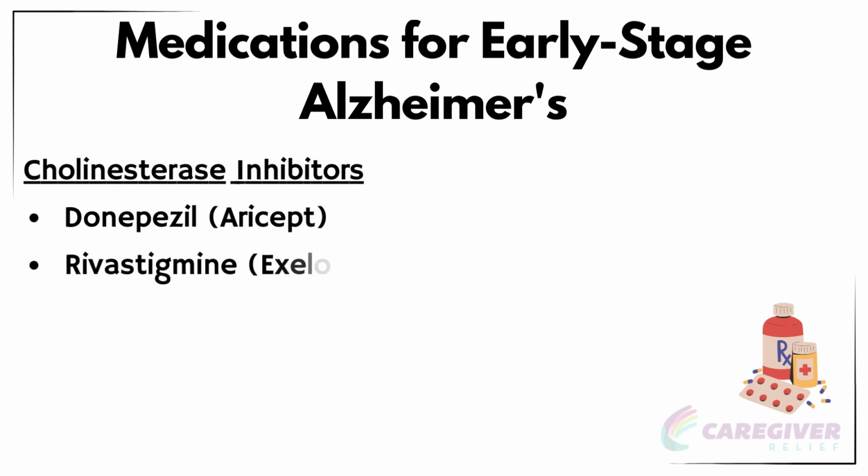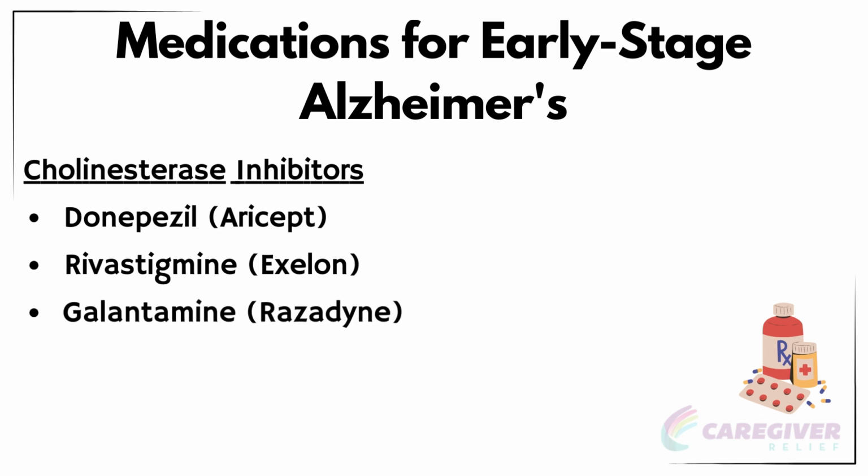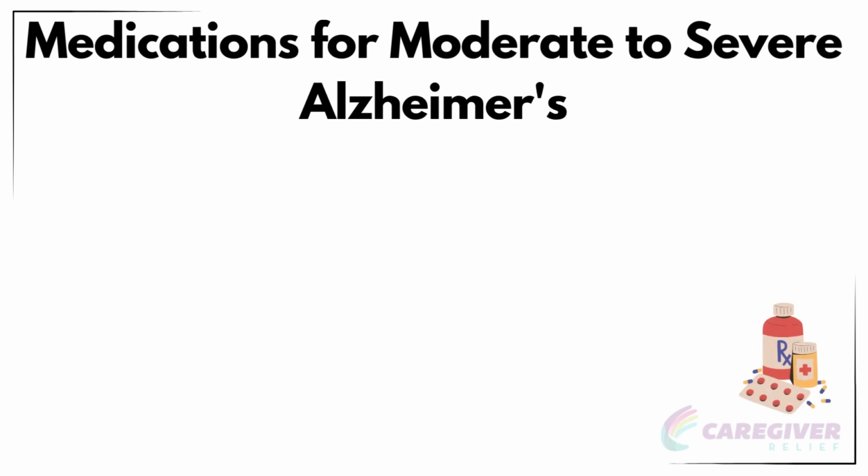Rivastigmine, Exelon. Approved for mild to moderate Alzheimer's. It improves cognitive symptoms and helps with daily functioning. Galantamine, Razadyne. Also for mild to moderate stages, it works similarly to donepezil and rivastigmine. These medications can help slow down the worsening of symptoms for a limited time and may help control some behavioral symptoms. Medications for moderate to severe Alzheimer's.